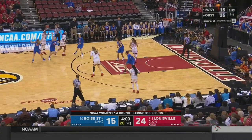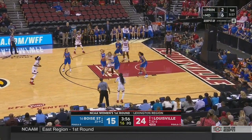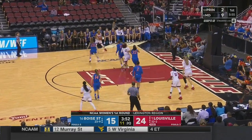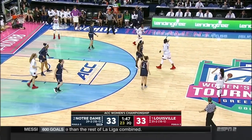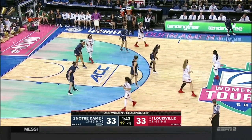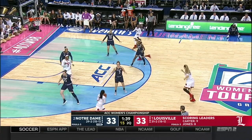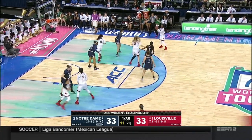Louisville, Kentucky, 24-15. Louisville, the number one seed here in the Lexington region, holding Boise State to just 5 of 26 from the floor. Even at 33. Pace of the game has slowed down from the first quarter. 7 ties, 10 lead changes. Back and forth we go.